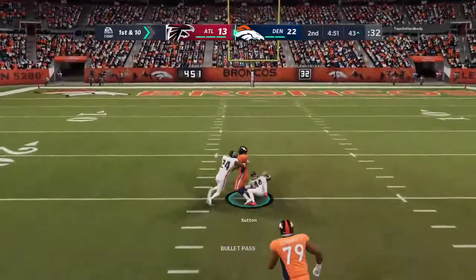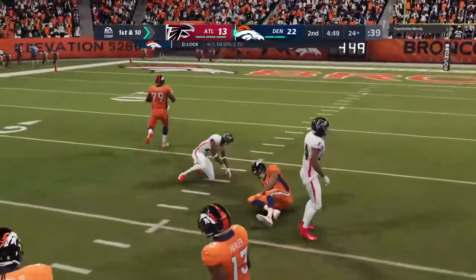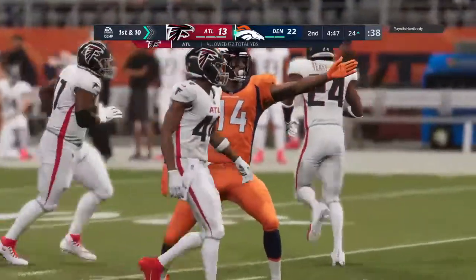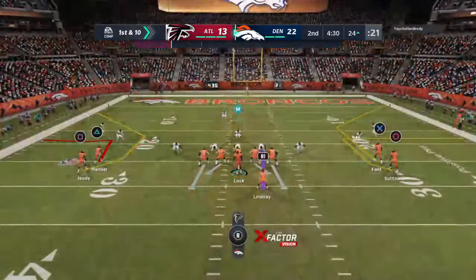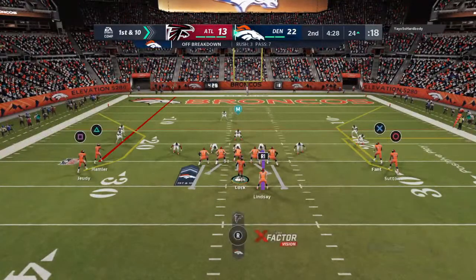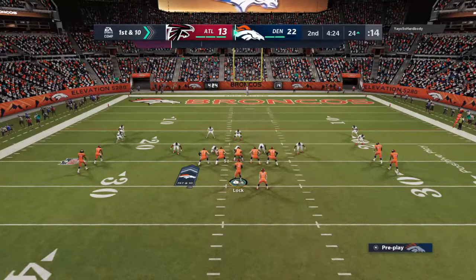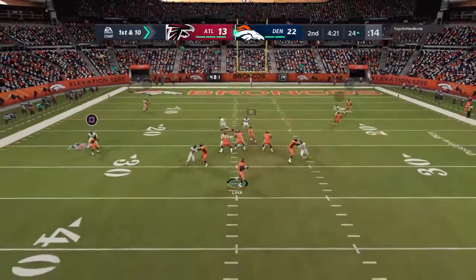A quick throw outside by Locke. And brought down, but not before they're inside the 25. 19 yards there on the catch and run. Good strong throw and catch right there. And so far in this game, the alleys have been open for them to get completions, and they're taking advantage of it.